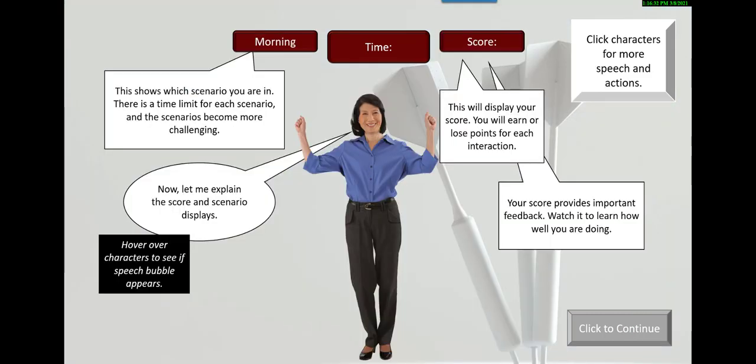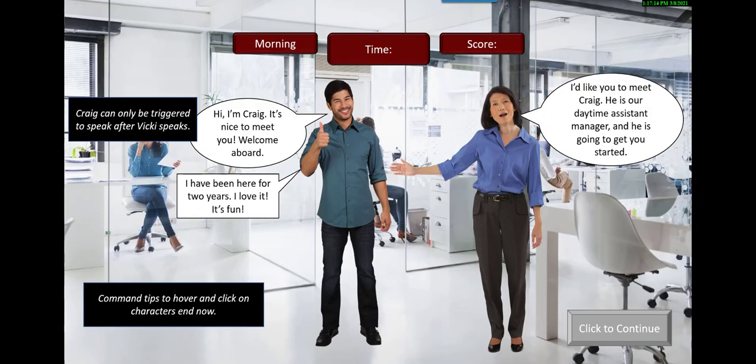Vicky continues to carefully scaffold the instruction so as not to confuse or overwhelm learners. She introduces 2 new elements here and indicates one of the important feedback elements in the simulation, the score display. Each selection the player chooses in the interactive scenes earns a score, with the potential for negative points also, and click to continue. The learner is introduced to a second NPC, non-playing character.